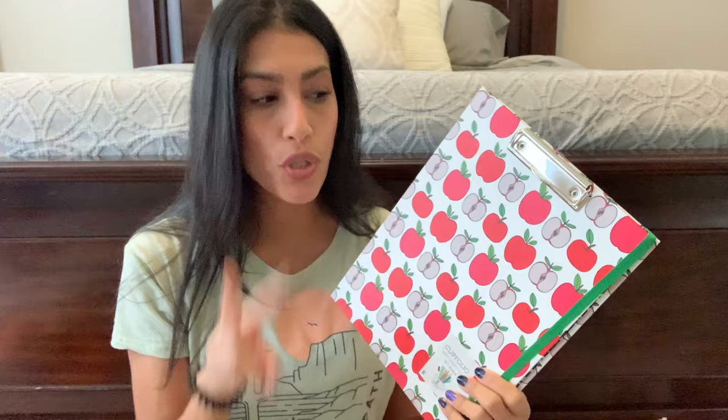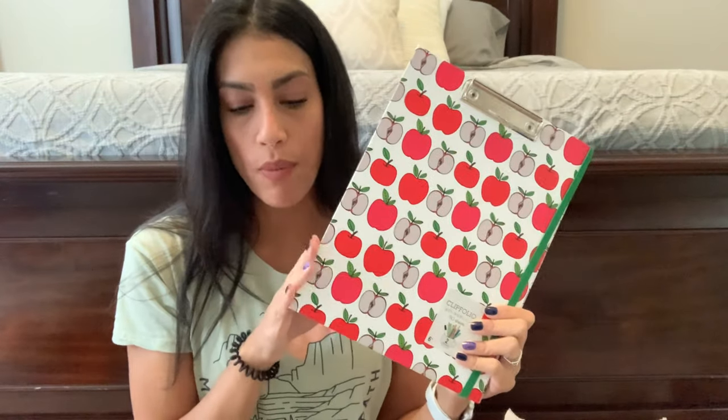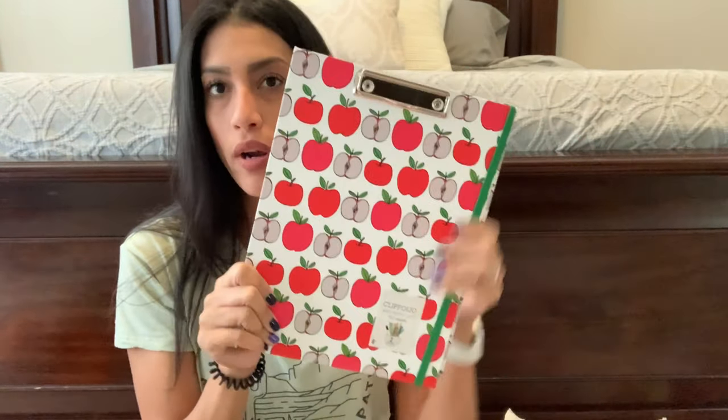And this was only $3. I wish I would have found more. This is the only one I found. Ryan only has one teacher, but Madison has two. So I need to find two more. This one I'll probably give to Ryan's teacher. And if I can find two more, I'm going to grab them.